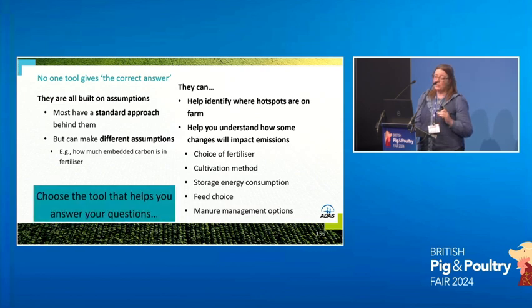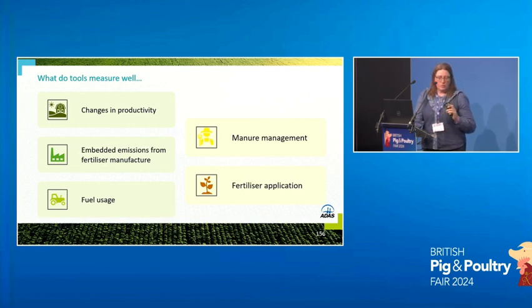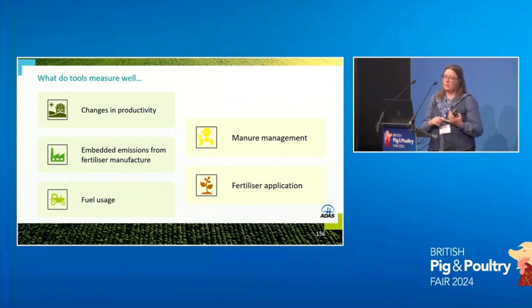So you need to choose the tool that helps you answer your questions. The next couple of slides give you a little bit around what tools measure well and maybe what tools measure less well. So we feel brave enough to say these across the piece. They tend to measure productivity, embedded emissions from fertiliser manufacture and fuel usage pretty well. It's fairly easy to get standardised, accurate figures on those sides of things, so the tools across the piece measure those well. They measure pretty well some level of standard manure management and standard fertiliser applications. It's not too bad at all.